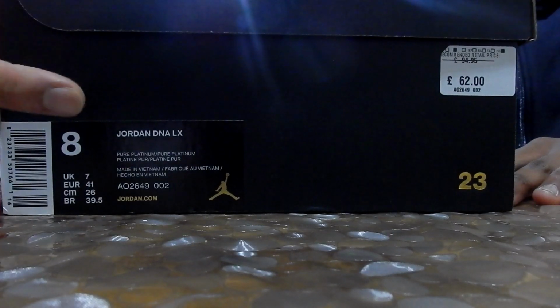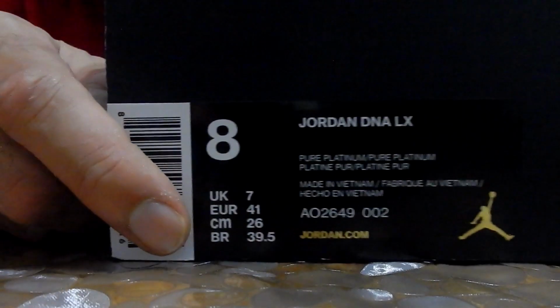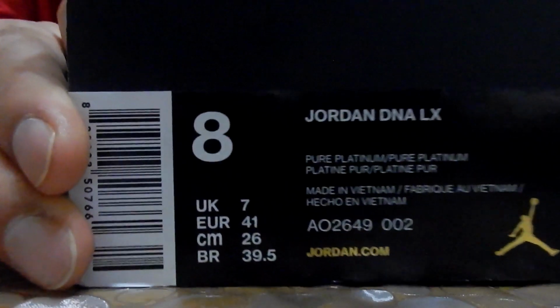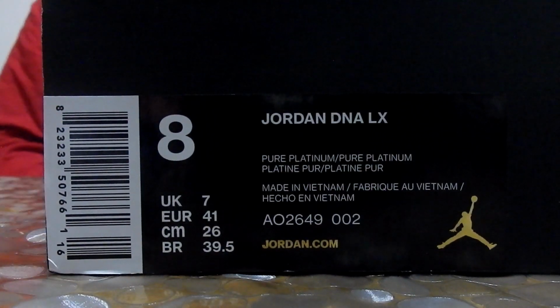So the actual size is a US size 8. But then your size, you got UK 7. And they are the Jordan DNA LX, whatever that means. The box is very nice.